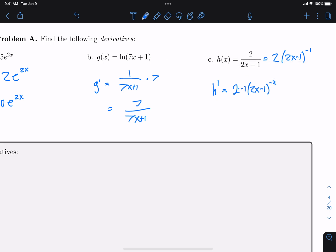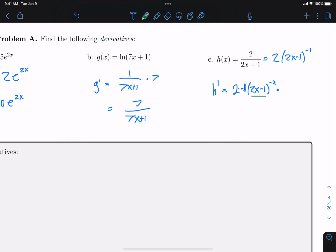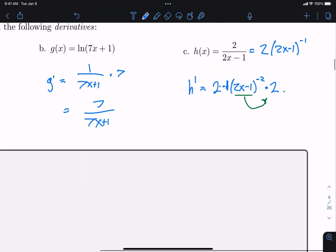So multiply times negative 1. And then we have to multiply still by the derivative of the inside because of the chain rule. And that becomes a 2 here. So all told, what do we get? On top, it's going to be negative 4. And then on bottom, I think we have 2x minus 1 all squared.